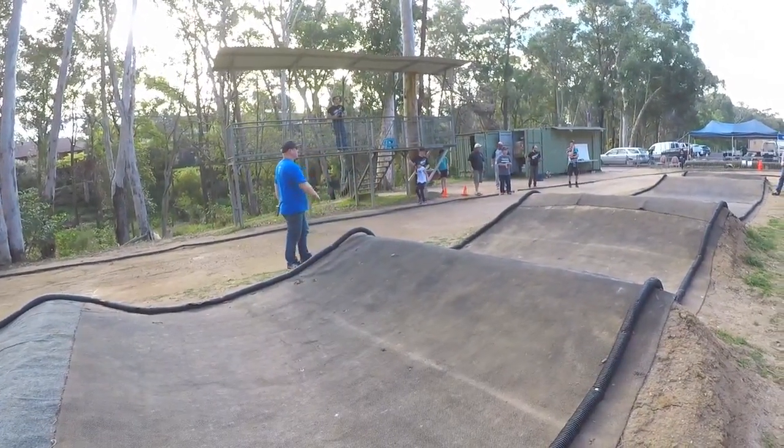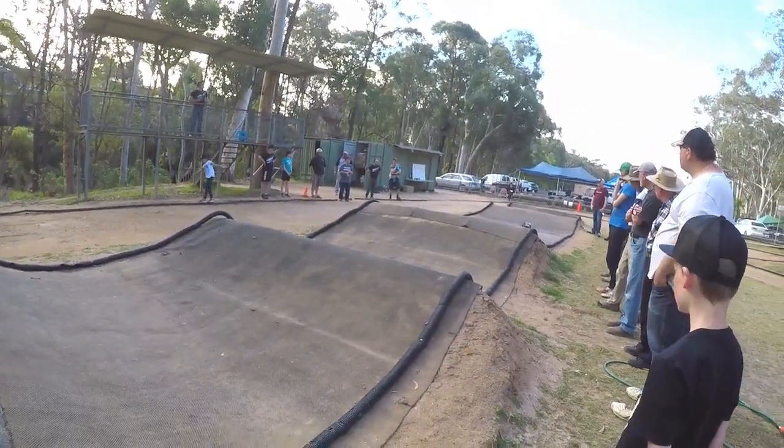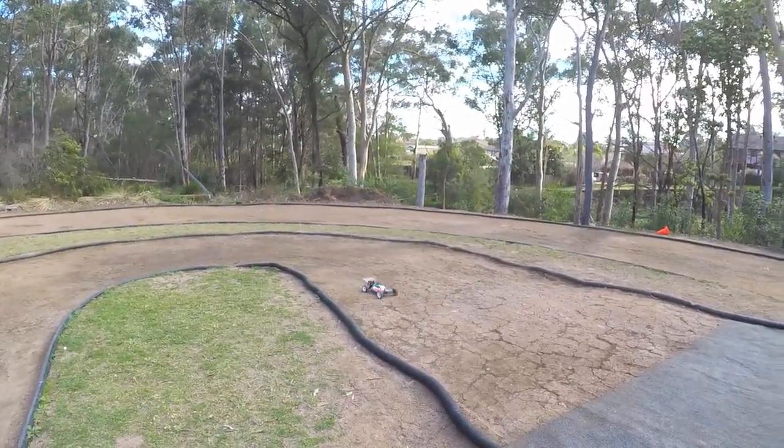Do you want to try just one completely jamming the brakes on and holding them in the air, Andrew? Yeah. Just to see that, sometimes you can see that kind of float. See how the car lost its stability? It didn't land straight? That's what happens when you've got no tyres spinning.